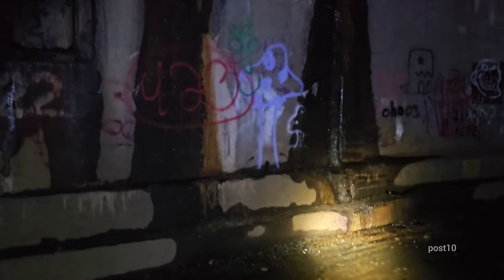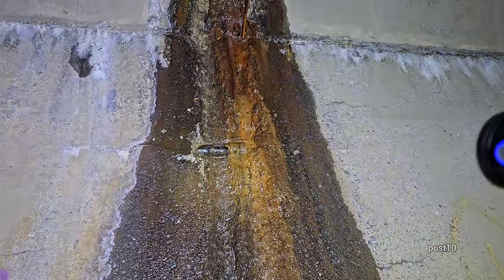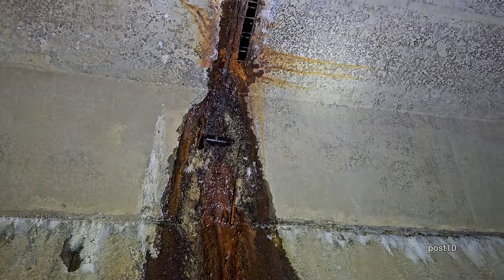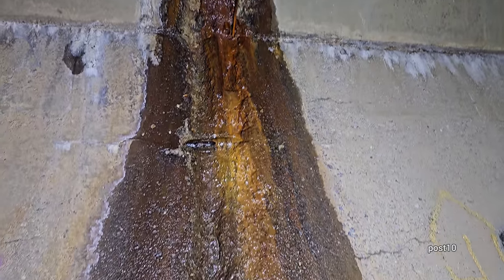Right here we got a bunch of dripping water. Iron oxidizing bacteria. You see how it's just wearing down the concrete? You see got the little pipes inside the concrete that are meant to manage all that. Not working anymore. That looks nasty, like a big drip of diarrhea coming down the wall.